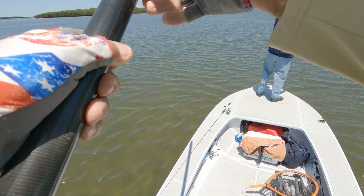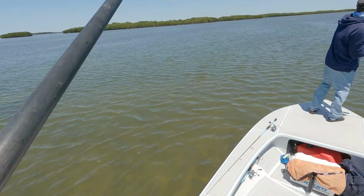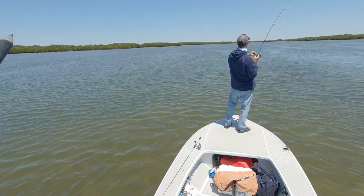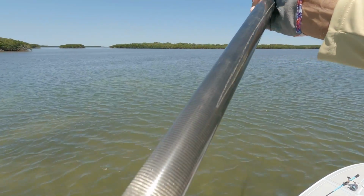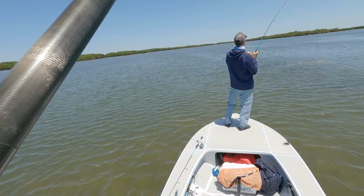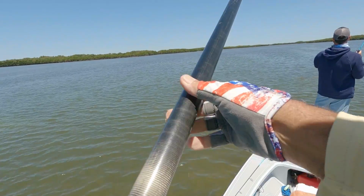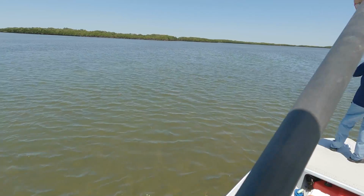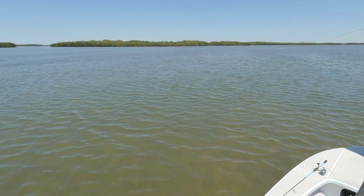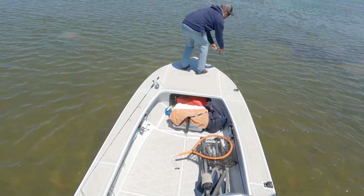That rod's soft. You can't really work it real hard. Got it. There you go. There you go. When I saw his head come back, I was like, I know he ate it. No, he ate it. The bite is on now because the tide's turned, even though the wind's not letting it. Go under all the way.